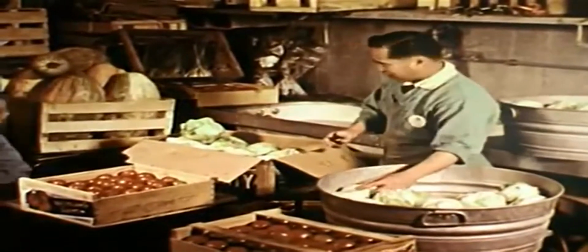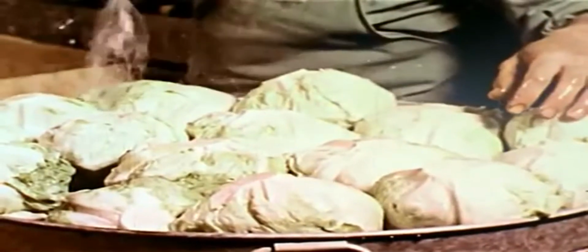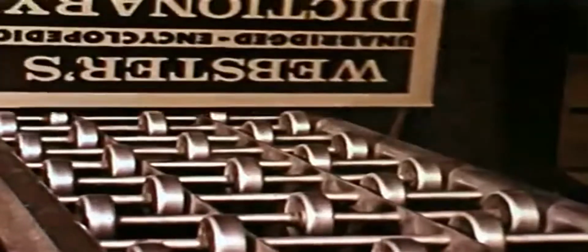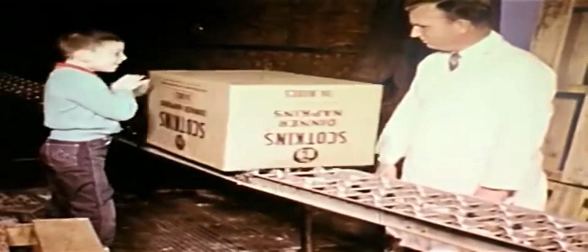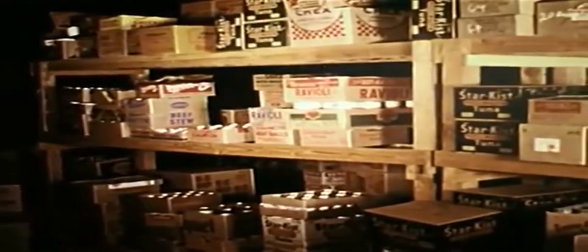Here they are cleaned. It takes a great deal of work to prepare the vegetables, so they will be clean enough to sell to customers. From the inside of this truck, a roller track carries cartons of canned and paper goods into the market. A moving belt inside the building carries the cartons to a second-floor storage room. Here, they are taken off the belt and stacked on storage shelves until needed.